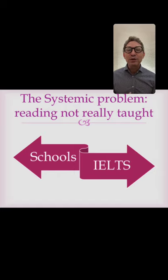So you have to find shortcuts. And the shortcut is you don't read. You just look for keywords. So you're a synonym finder. So no one is taught how to read.